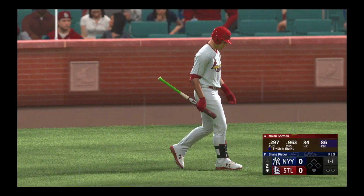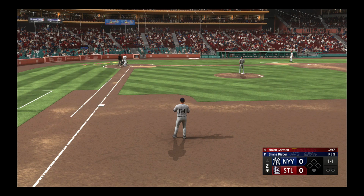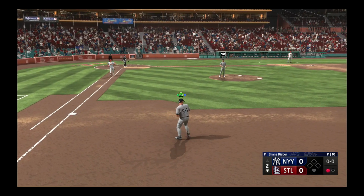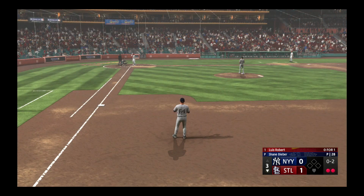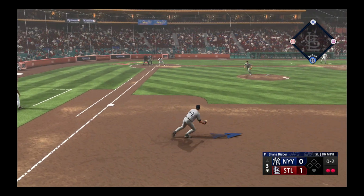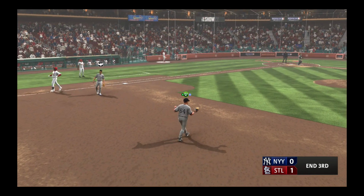Here's Nolan Gorman, hitting a ton of homers this year. Second most in the National League. Second baseman, Gorman. Hauls it in for the out. And now it's Luis Robert. 0-2 now. On the ground, right side. And that one handled. A flip to the pitcher covering. And that'll do it.